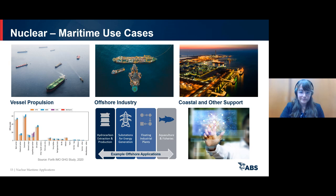And I know it's kind of an oxymoron to say to decarbonize the oil industry, but the oil industry still needs to decarbonize, and we will still continue to need hydrocarbons. So we can't just stop that activity. Might as well help decarbonize that industry as well.